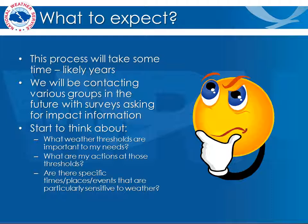In the meantime, it would be helpful if you could start to consider questions about what thresholds you have, what actions you would take when those thresholds are met, and what locations in your area are particularly sensitive to significant weather events. We will be in touch in the future to request your information and to start building this exciting new service.